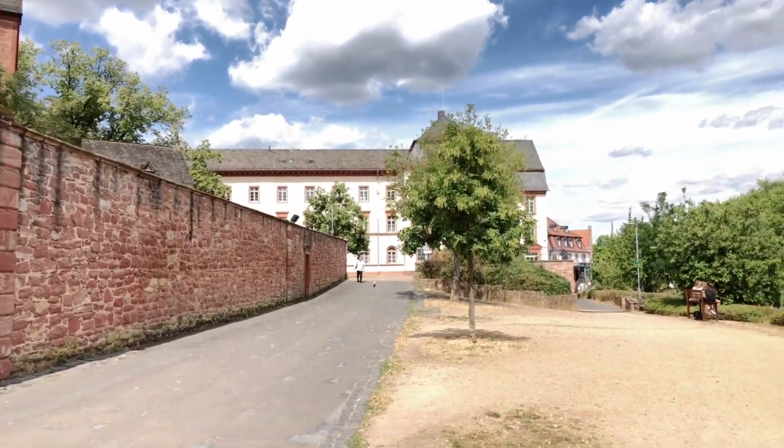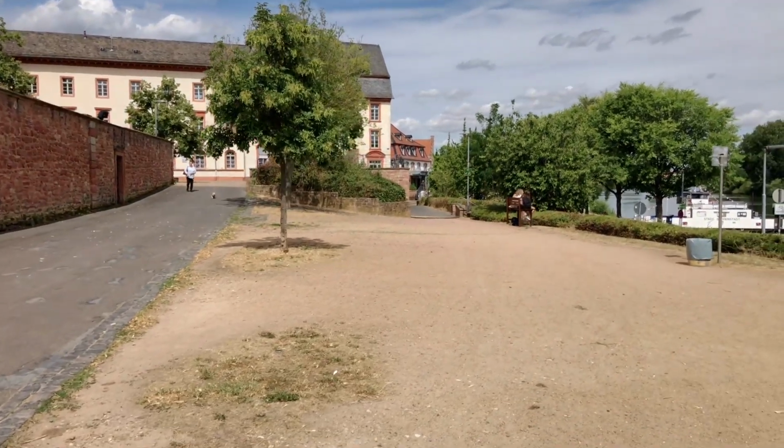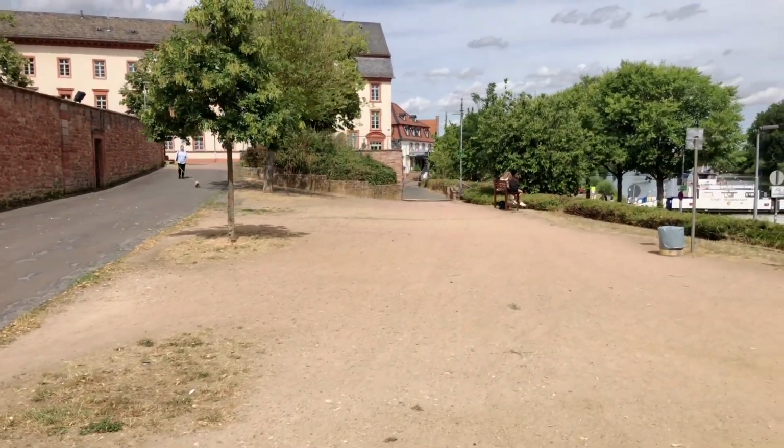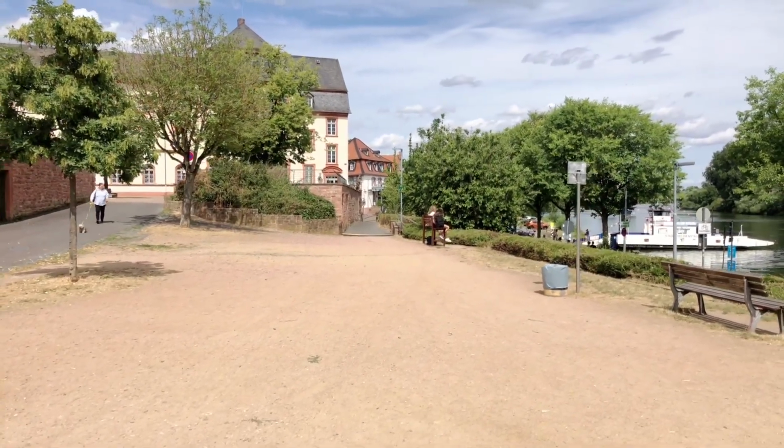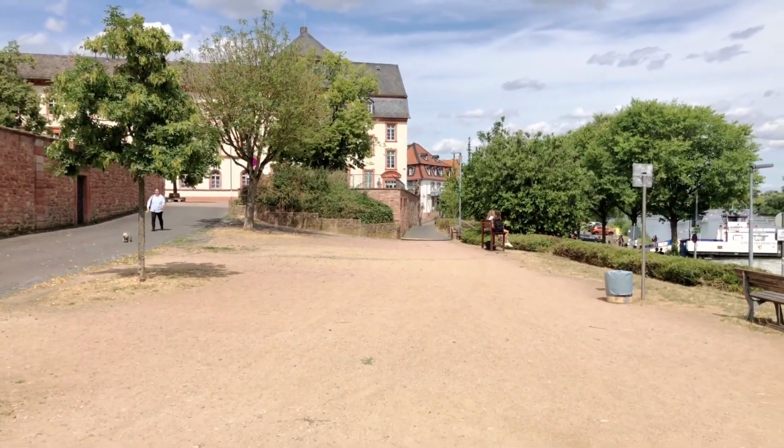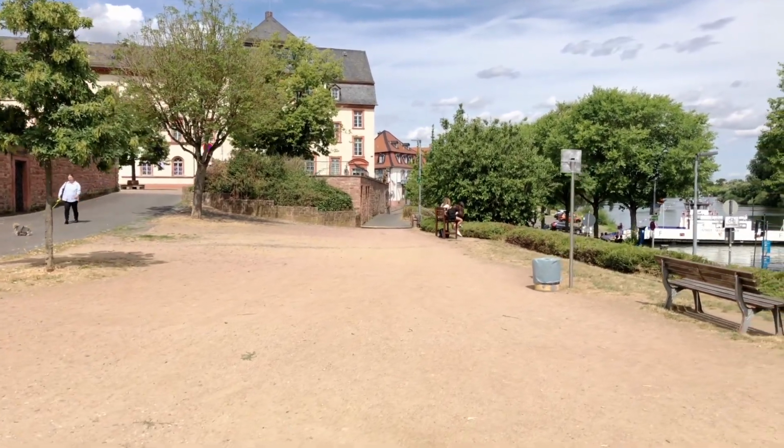This place in front of us, it's called the Schulbubenhof. How do I translate that? It's basically the playground for the school kids, for the Buben, the boys, Schulbubenhof.